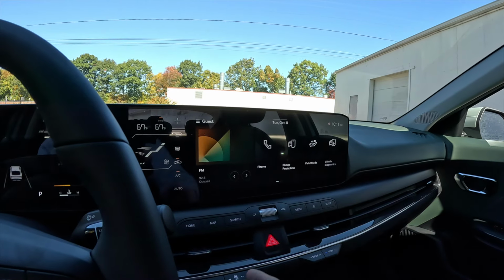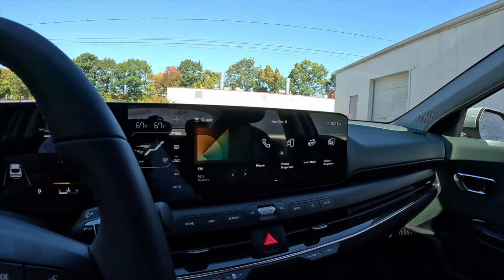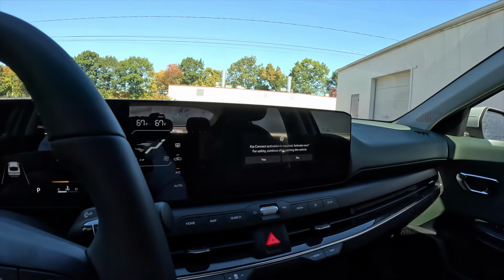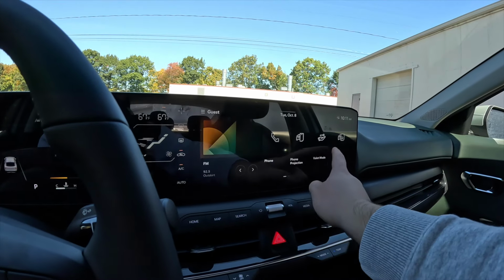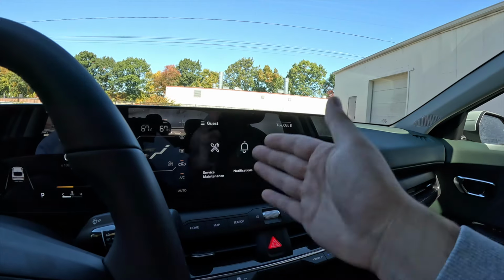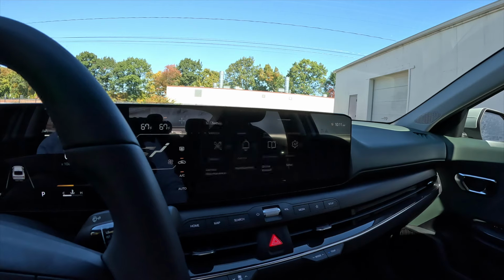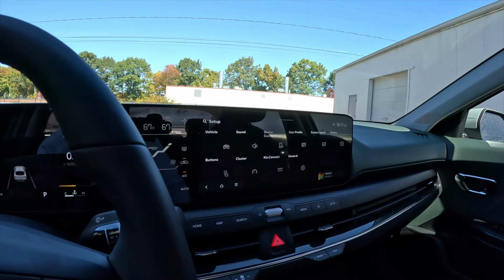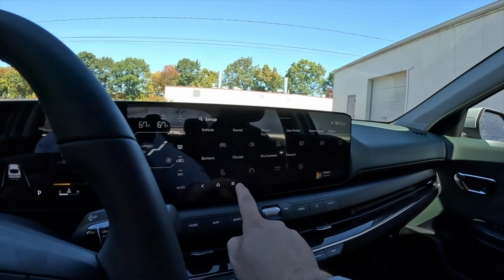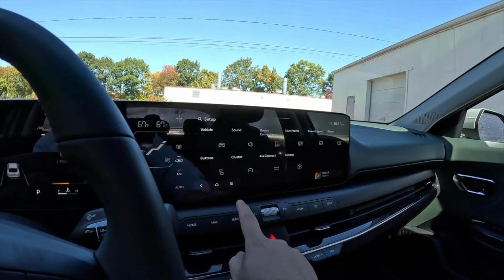Also, we have the phone screen, phone projection, which has to do with the wireless Apple CarPlay and Android Auto. You can also stick the car into a valet mode and also get some vehicle diagnostics. That's pretty cool. Switching it on over, we can see servicing and maintenance, notifications, a digital owner's manual, and a bunch of setup for the screen. So that's pretty cool. You can go into the vehicle and adjust all kinds of things there. All of your sound settings.